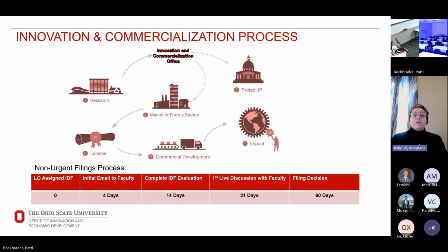So it sometimes happens that we license your technology directly to an existing company or entity. Sometimes we form a startup company to commercialize your technology. Either way, we need to execute a license. So if you form a startup company out of your invention disclosure, then we give more.